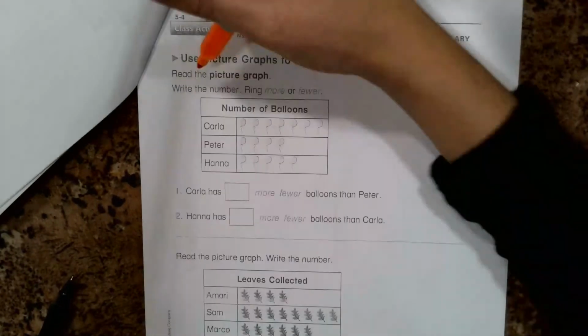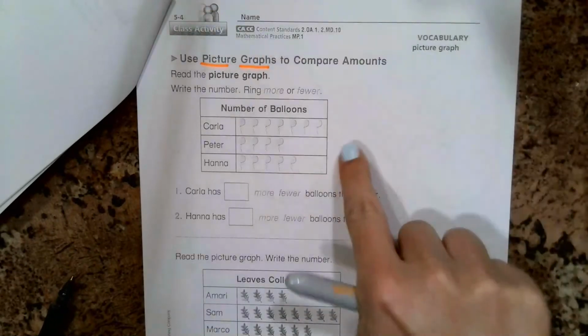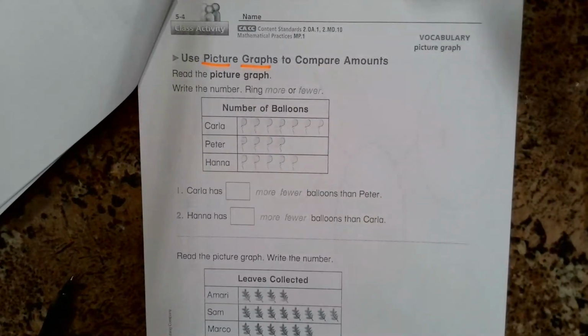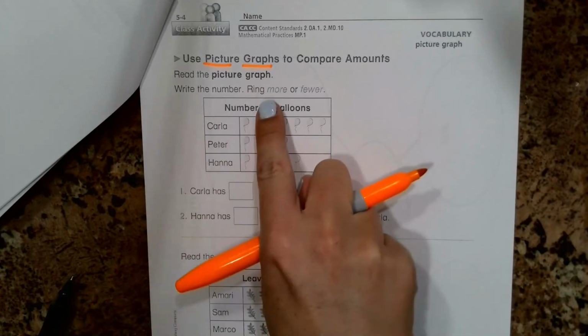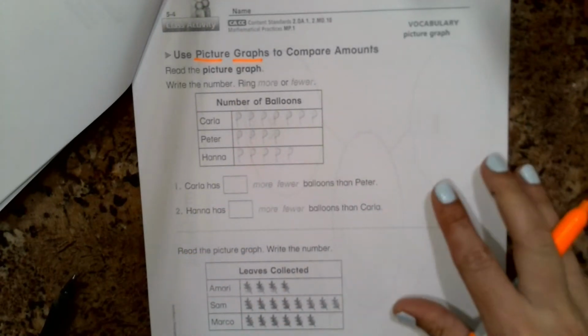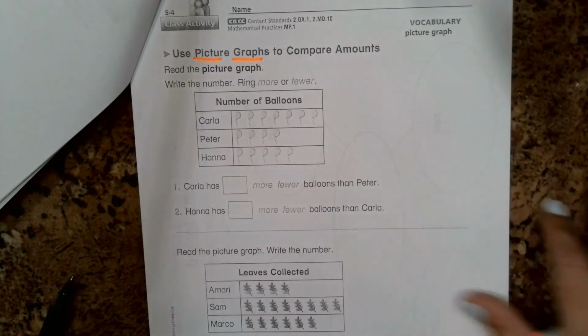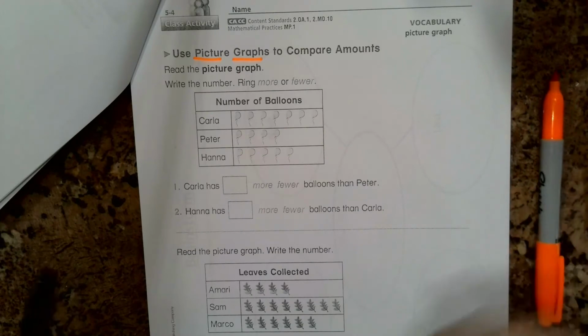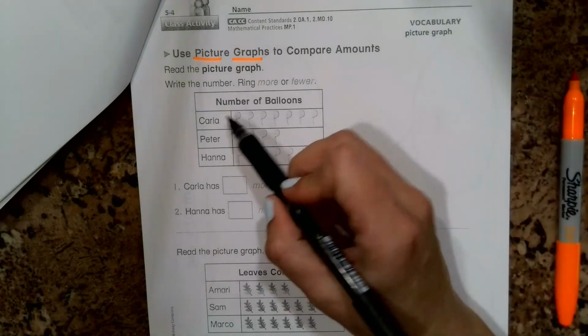So we are looking at a picture graph, and a picture graph is a graph that's got pictures represented inside of it, right? So it says write the number, ring more or fewer. And the word ring, they mean circle too, just to give you another avenue of understanding what your directions are saying here. And even if you want to make your life a little easier, what I would do before I even look at the questions is I would come over and I would count.